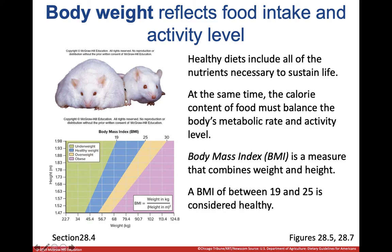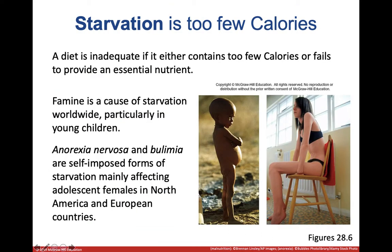Body weight generally overall is going to reflect a level of food intake versus your activity level. So you have to have a healthy intake of food and a healthy activity level for the most part to maintain a healthy body weight. Now there are metabolic conditions and other things that can break this apart. The BMI here is an extremely outdated way to measure body weight and health. So I'm not going to really talk about that.